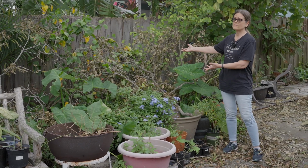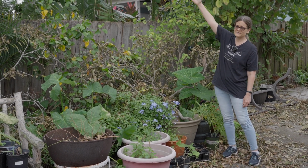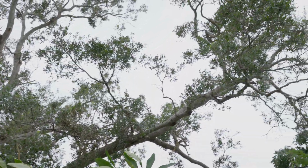All right, as you can see over here in this section, we have a lot of branches that fell down from our neighbor's tree. We were concerned that the whole tree was going to fall down, but as you can see, it's still standing proudly, but a lot of the branches did fall out of its canopy.